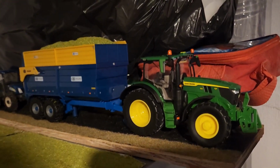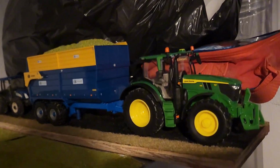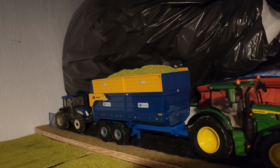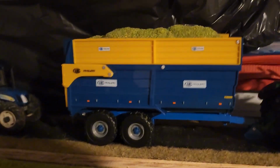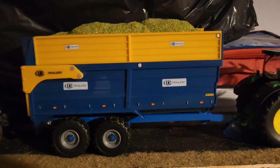Even doing it today was a bit of a risk of it raining, but he didn't know when it was going to be, just this evening, so he's luckily got it all in time, and hopefully this last load won't get too wet. Now it's quite full, so I don't know if he's rushed it and that's why it's full or not.